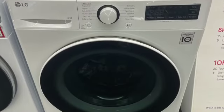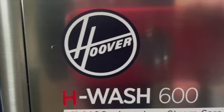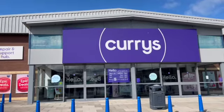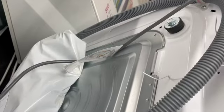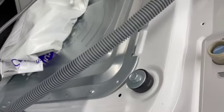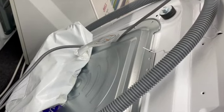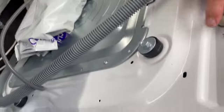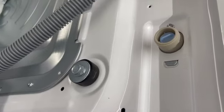But I digress. This film is about the Hoover H-Wash 600. Having taken the decision to buy in store rather than online, the next problem was how to get it home. They didn't have a model available in the store, so I was saved from having to try and squeeze it into my car. Usually there's a £25 delivery charge, which the salesman reduced to £5 when I asked if he could do me a deal. So it's always worth asking.